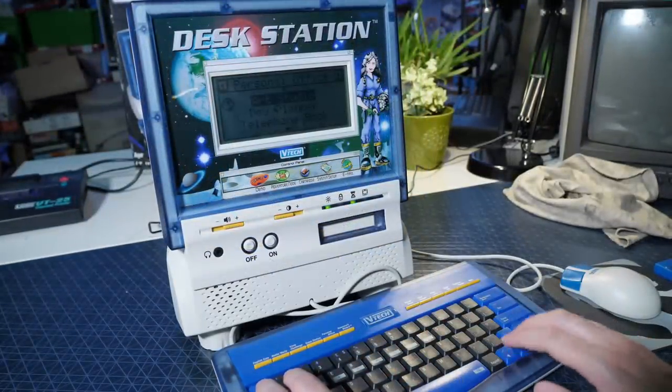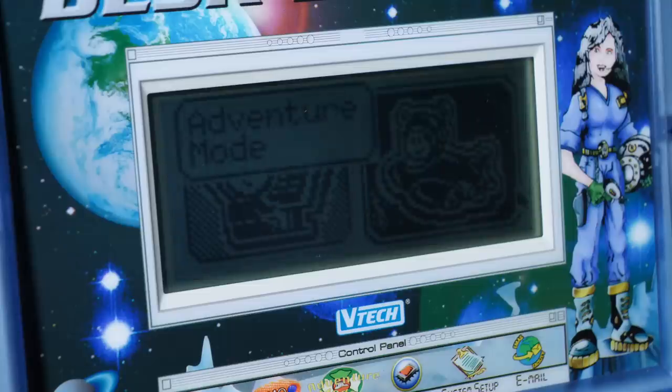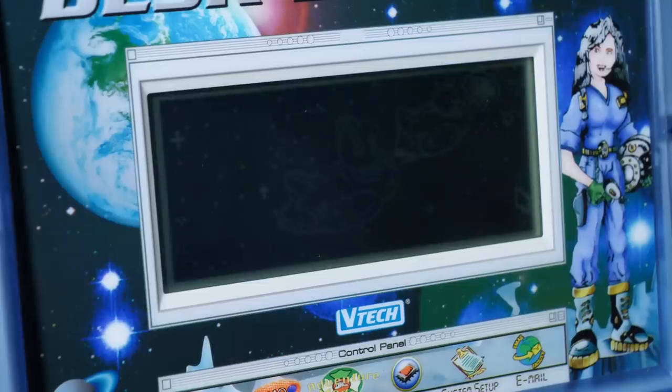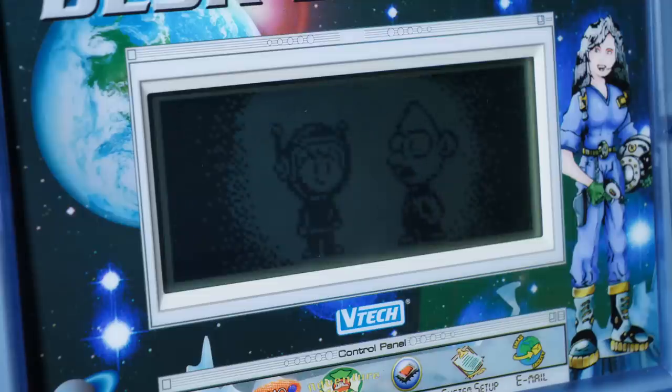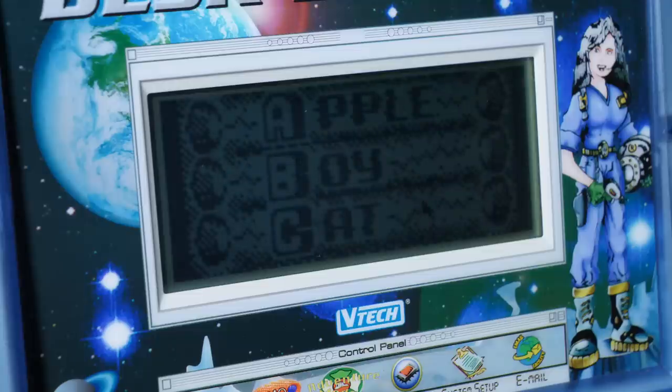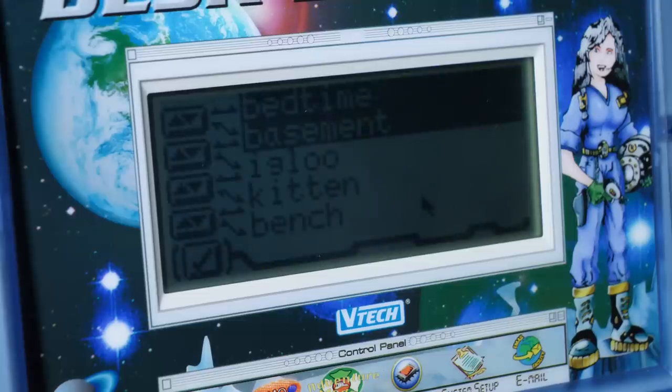Select an activity. Homework wizard. This machine is again aimed at the 7-year-old. It's got a normal mode or an adventure mode on boot. Adventure mode is just a story involving lots of puzzles, whilst normal mode provides our standard VTech edutainment resources. Arrange the words in alphabetical order.